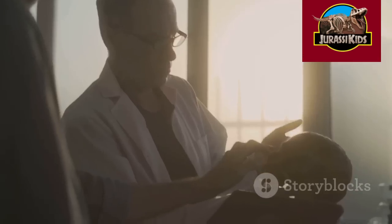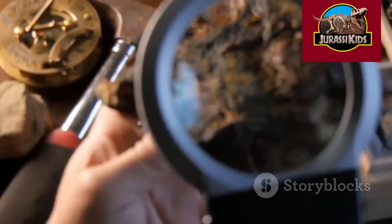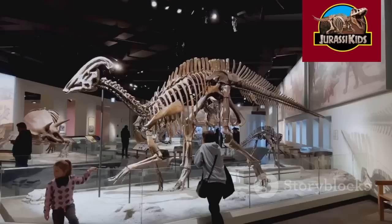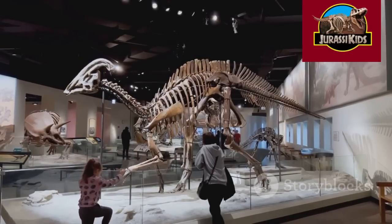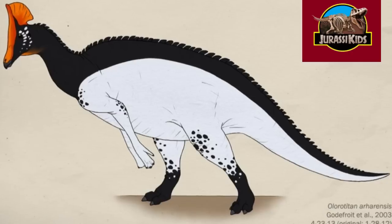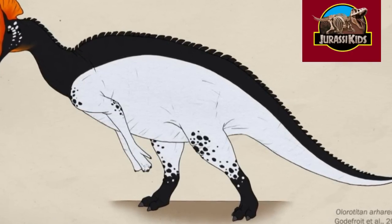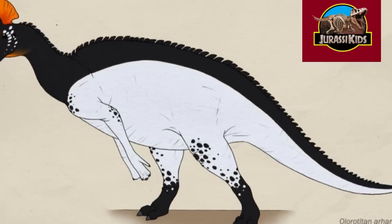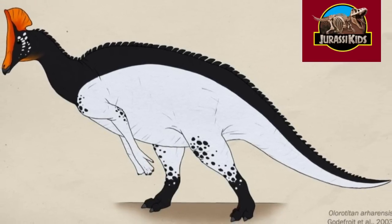As scientists continue to unearth new fossils and analyze existing ones, our understanding of Olorotitan and its place in the dinosaur family tree will undoubtedly grow. Each new discovery brings us closer to unraveling the mysteries of these ancient creatures and the world they inhabited. Olorotitan, the giant swan from Amur, will forever hold a place of honor in the annals of paleontology, a testament to the grandeur and diversity of life in Earth's distant past.